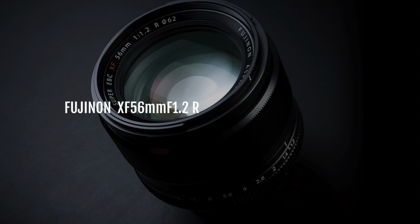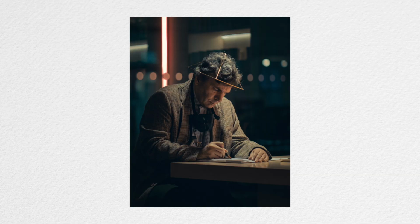And finally, there's the 56mm f1.2. Now I've loaned in this lens a couple of times for portrait work and for some product work. It is one of my favorite Fujifilm lenses. The only issue with it is the autofocusing is a bit slow for street. It's not terrible, but when you compare it to the 50 f2, there is a bit of lag there. And secondly, it's not weather sealed.